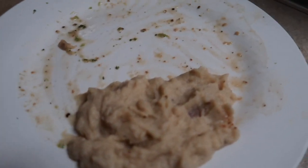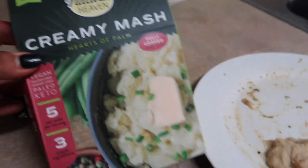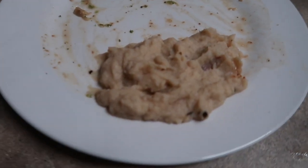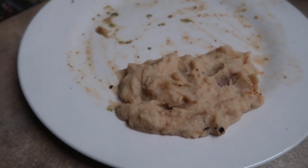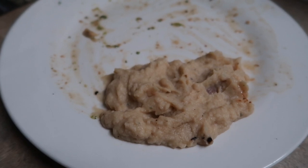But these right here, this Heart of Palm Creamy Mash, and you guys know I love all Natural Heaven stuff, but these are a hard no for me, like 0 out of 10. There was like an unbearable aftertaste. I don't know, I just thought they were disgusting.